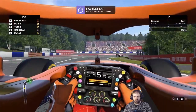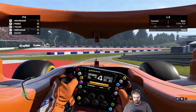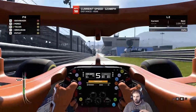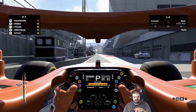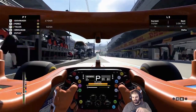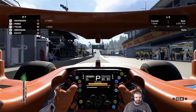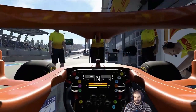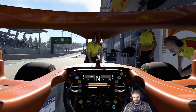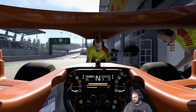So that's not bad, see? I kept up with Grosjean through there. The steering wheel just... As the AI took control, the steering wheel went crazy then. Like I was turning really hard to get in, and suddenly the force stopped. Alright, but that's not too bad. I'm pretty happy with that. I think I can put in a good lap run here. We'll find out when we get to qualifying.